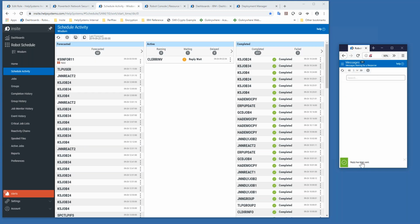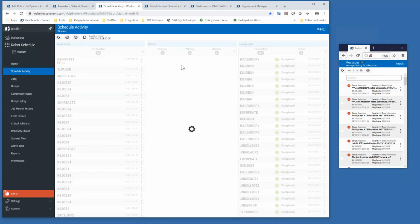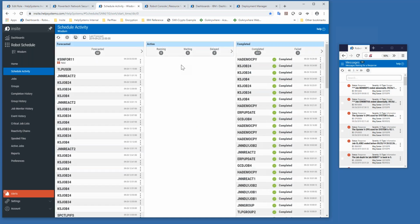All right, see it says the reply was sent, so we got confirmation. And I'm going to go ahead and refresh this. You can also set it to refresh automatically, so you can see my job is now gone from the list. And we're going to see that update here where you're going to see the canceled job listed over on the right-hand side as well.